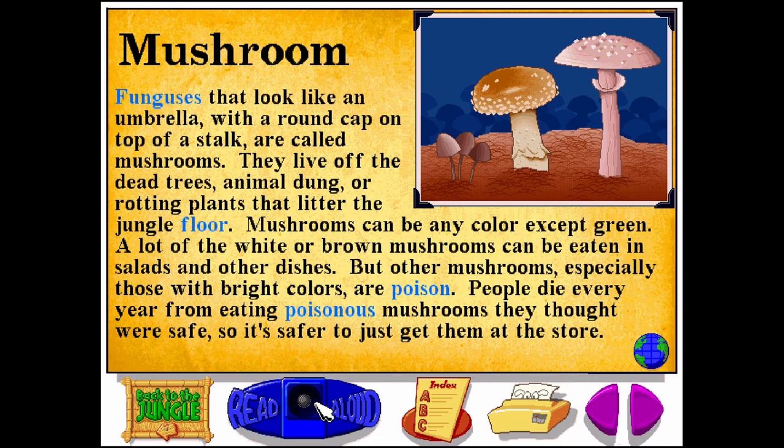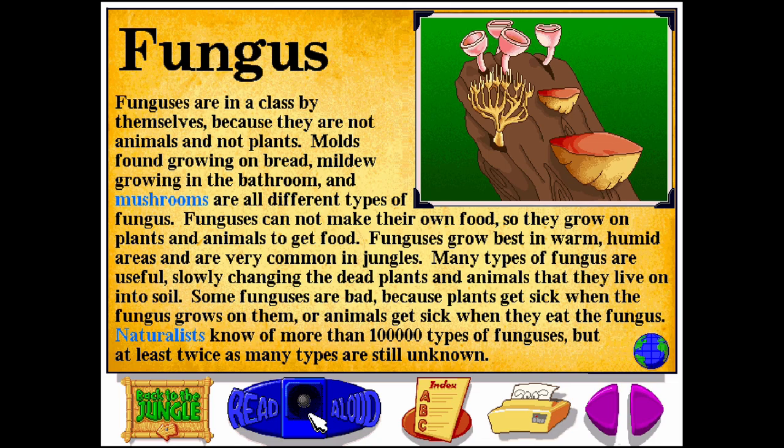Fungus. F-U-N-G-U-S. Funguses are in a class by themselves, because they are not animals and not plants. Molds found growing on bread, mildew growing in the bathroom, and mushrooms are all different types of fungus. Funguses cannot make their own food, so they grow on plants and animals to get food. Funguses grow best in warm, humid areas and are very common in jungles.